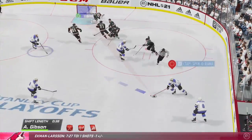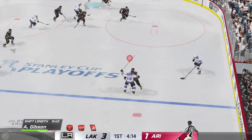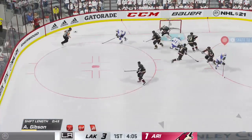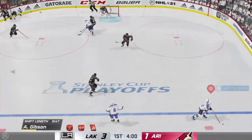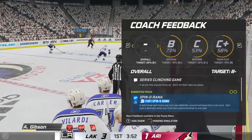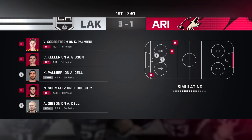Back underway, and they take possession here inside the offensive zone. Good hit to knock the puck loose. Goes right to the crease, and that goes wide. He's got to do something a little better than that. Just can't finish it from there. Wonder if that gives him a nightmare later.